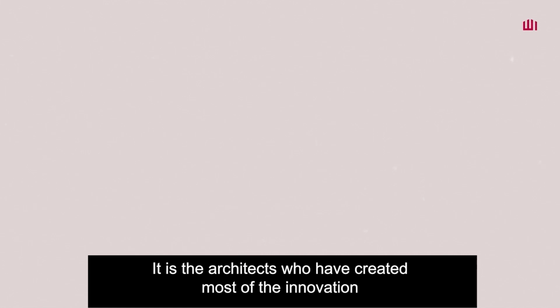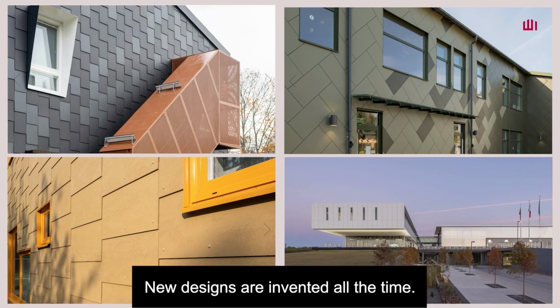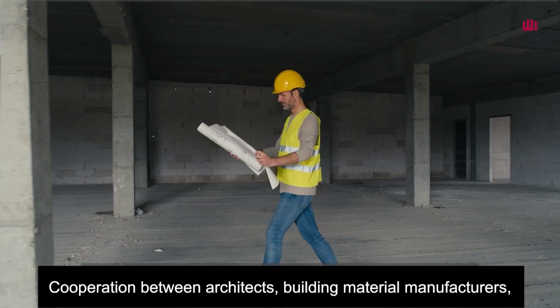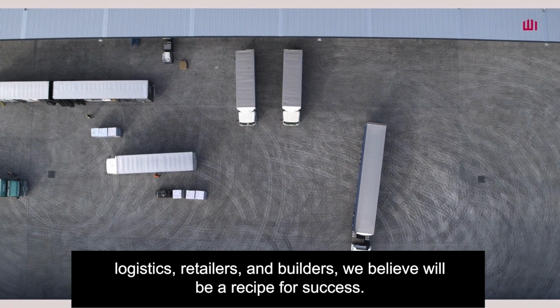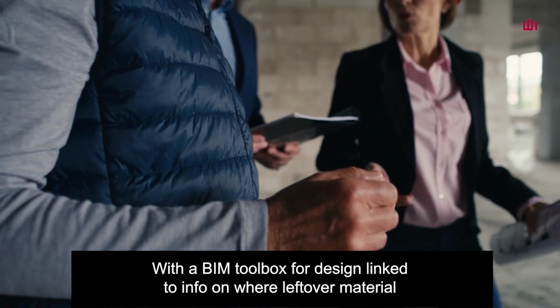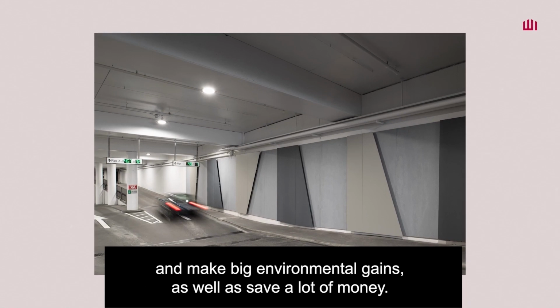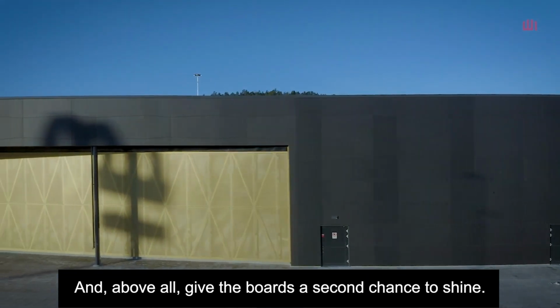Det finns även många olika sätt att montera skivor. Det är arkitekten som har skapat de flesta innovation och som tar skivorna in i finrummet för design. Det kommer hela tiden ut nya. Just att utgå från udda skivor tror vi kommer att ta designen vidare. Samarbete mellan arkitekt, byggmaterialtillverkare, logistik, återförsäljare och byggare tror vi såklart blir ett framgångsrecept. Med en BIM-verktygslåda för design kopplat till info var överblivet material finns och sparar det som BIM-objekt kan man räkna ut och göra stora miljövinster, såväl som spara en hel del pengar. Och framförallt, ge skivorna en andra chans att få glänsa.